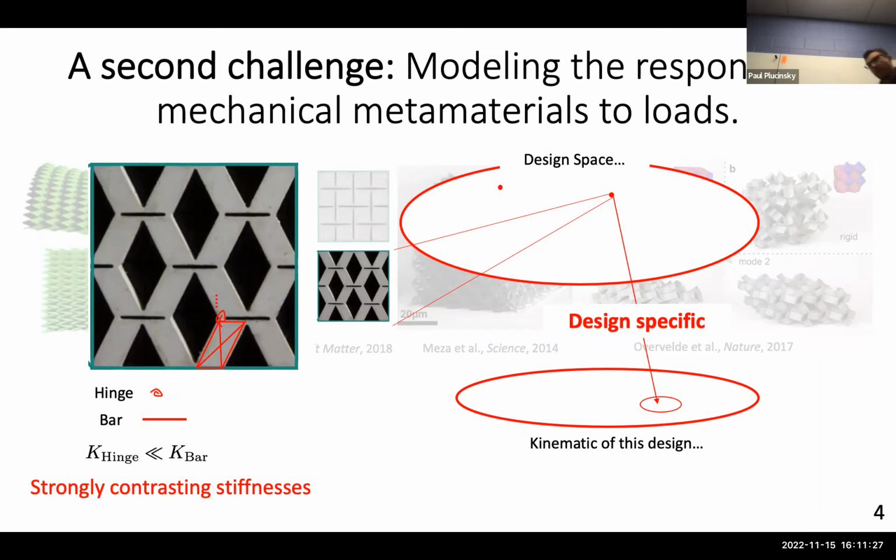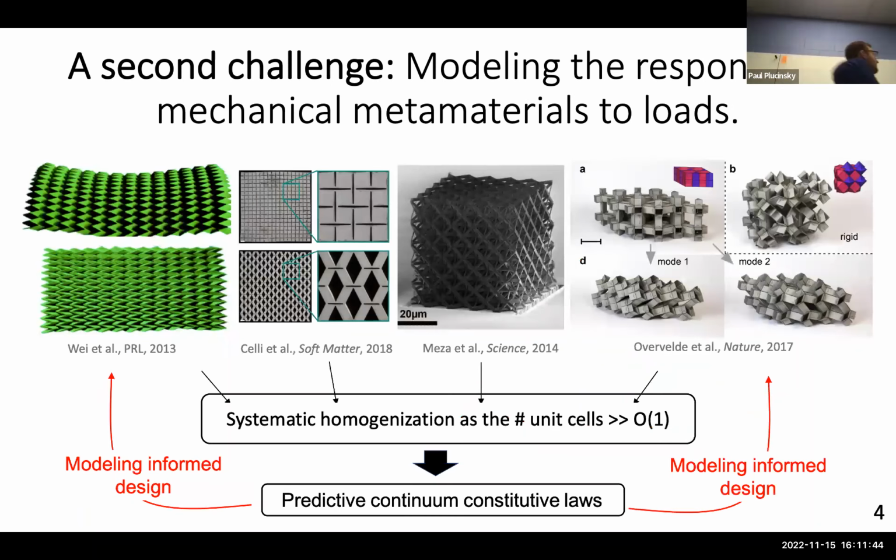And while this is a very reasonable thing to do at the early stages of a design and modeling task, you want something that's a little bit more efficient than these bar hinge methods. So is there a way to actually average the system and try to understand an effective behavior? What's common among all these systems is that they're made of these unit cells.